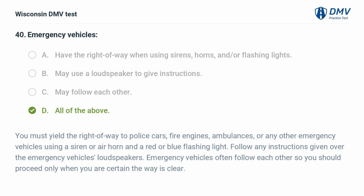You must yield the right of way to police cars, fire engines, ambulances, or any other emergency vehicles using a siren or air horn and a red or blue flashing light. Follow any instructions given over the emergency vehicle's loudspeakers. Emergency vehicles often follow each other, so you should proceed only when you are certain the way is clear.